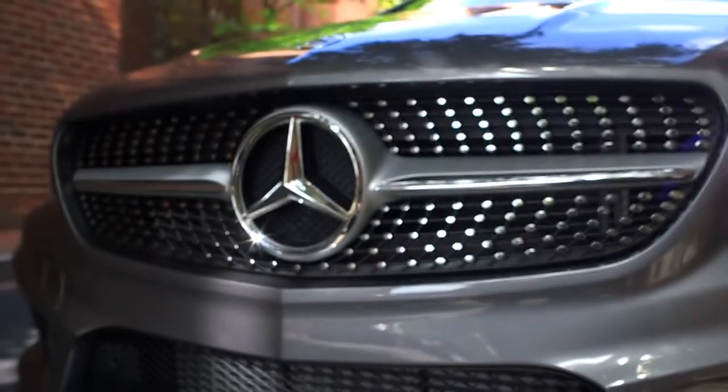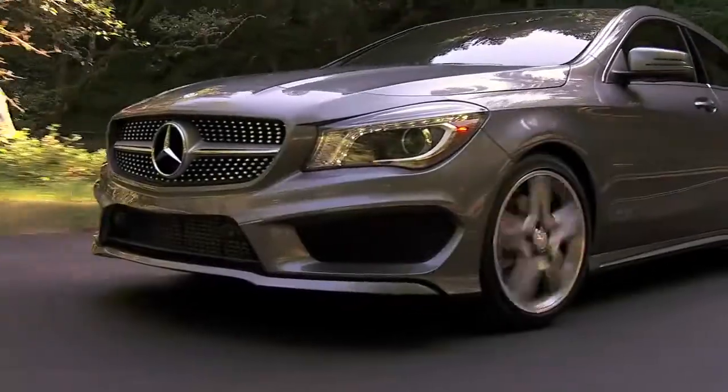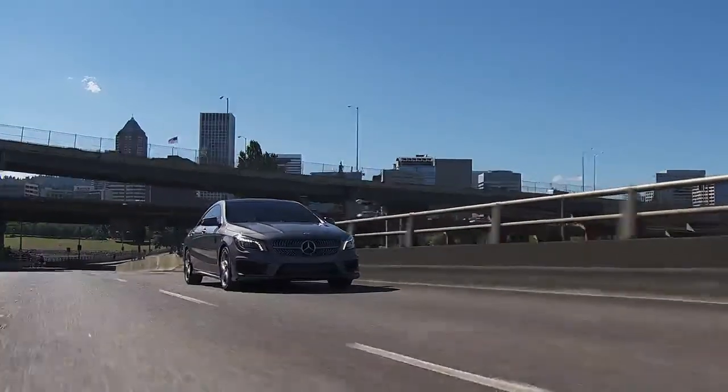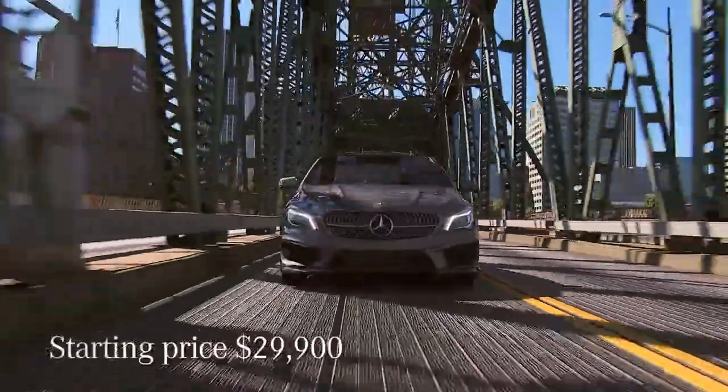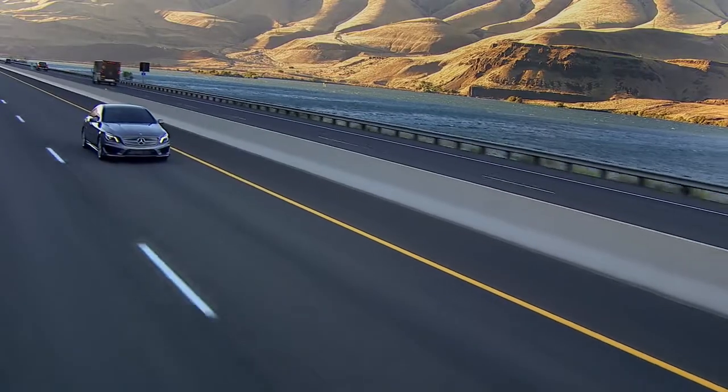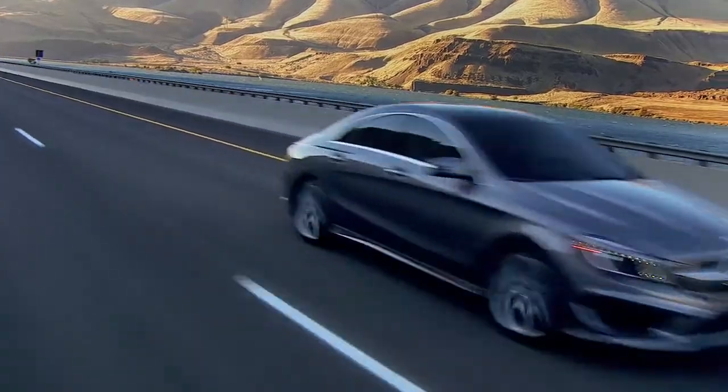in its grille. And yet it's an entirely new kind of car for us and for you. That's because all of this presence comes in at the lowest price in the Mercedes-Benz lineup, about what you'd pay for some pretty ordinary sedans on the market that aren't nearly as beautiful, as advanced, or as much fun.